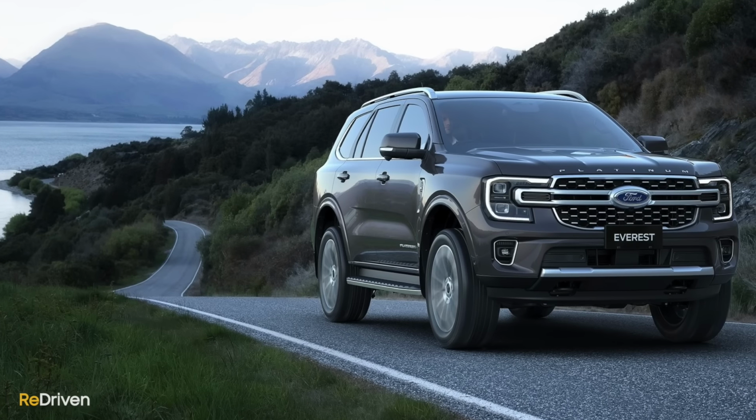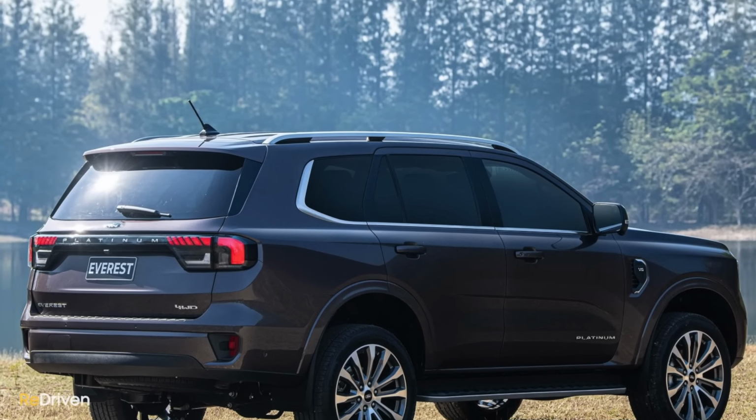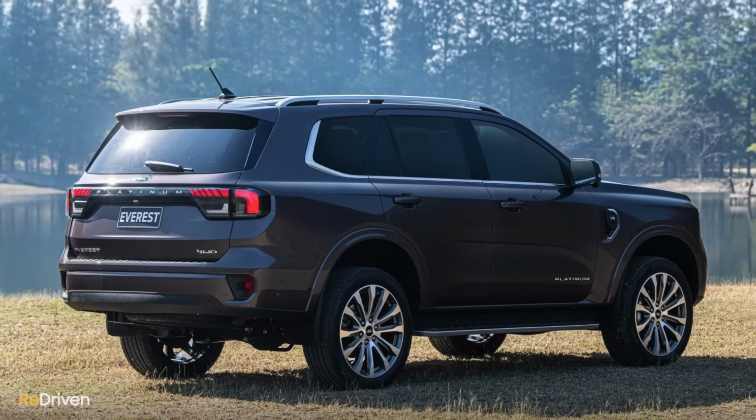And while the current Everest in general is so far proving to be a pretty good thing, it is a ute-based SUV, and at times, there's no escaping its workhorse underpinnings. So, why not save potentially over $30,000 and get yourself another big 7-seat SUV that does very nearly the same thing? It's the Mitsubishi Pajero.